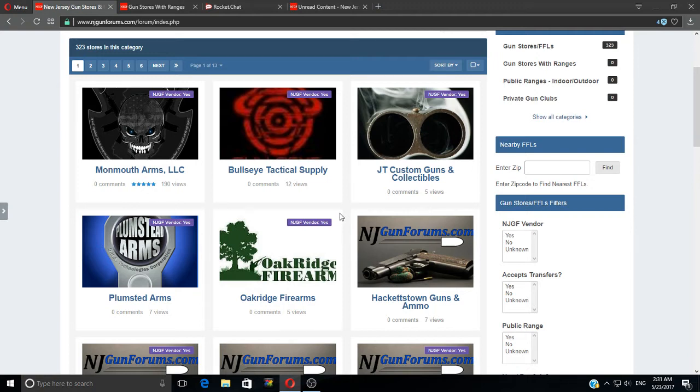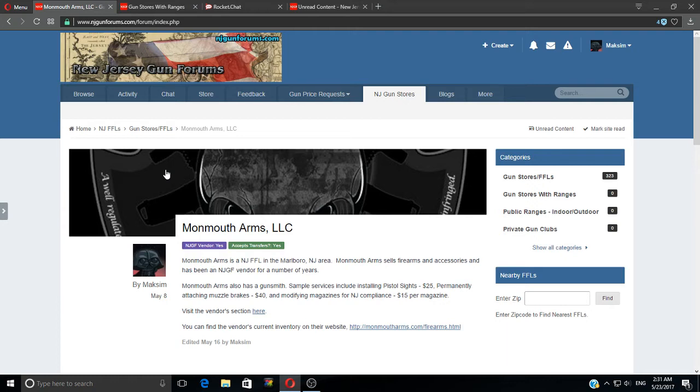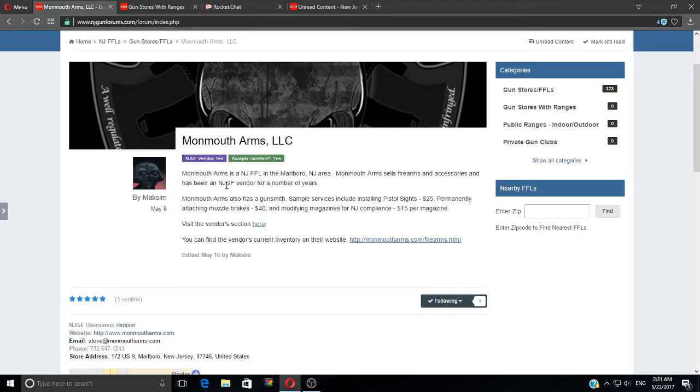You have a couple of different ways of viewing the pages. The first one is that you can actually just browse it. When you click on a page, every vendor and every listing is going to have its own page. For vendors, we do have complete descriptions, so you can actually read up about them, what they do. If they have provided us any basic charges that they charge, we do put them in here, and we do try to have a link up to their vendor section, and if they have an inventory to their firearms, they will include the link right there.